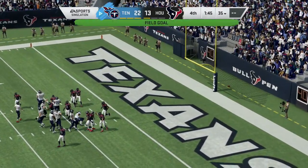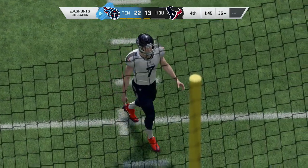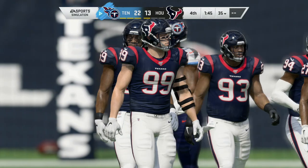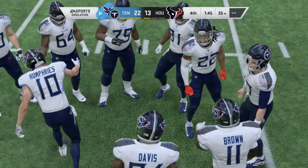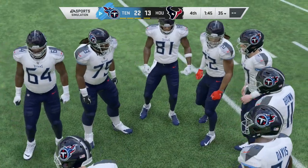The kick by Joseph is good, and that will make this a 9-point lead. So yet another field goal to end a drive. That has been a very common theme. He's now hit 5 of them in this game. Yeah, Brandon, as an offense, you hate that you've had to call on your kicker so often, but you have to love the fact that time and time again, he's come through.